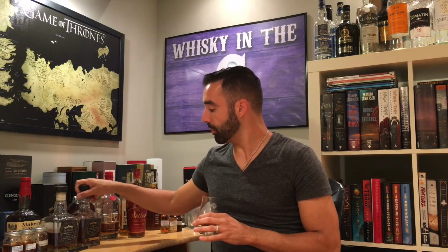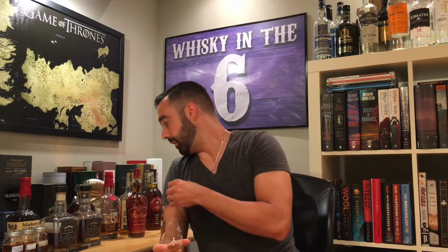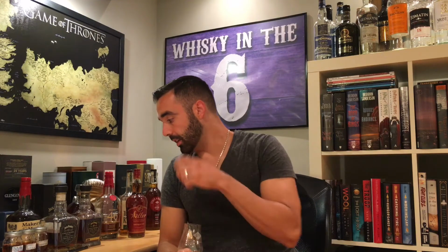The finish lasts. It's not hot at 47%, which is, I think, an awesome percentage for bottling whiskey, 47%. The barrel proof is all this but magnified, which is nice because then you can adjust it with the amount of water that you need. We're gonna talk more about that in that particular review, but I'm having a lot of trouble not giving this an A+ because of how versatile this one is.